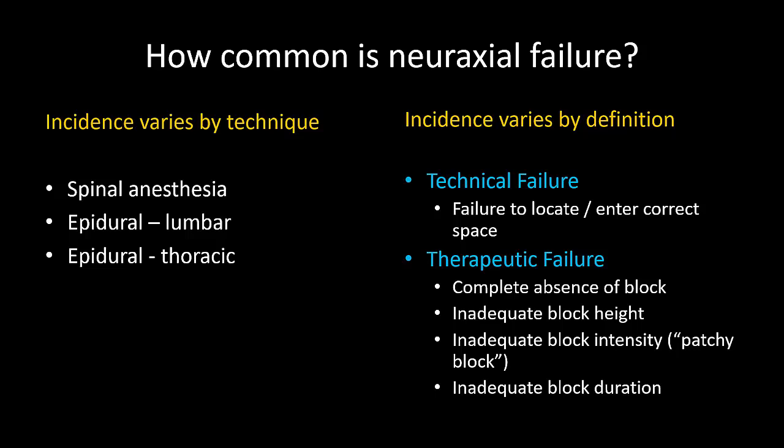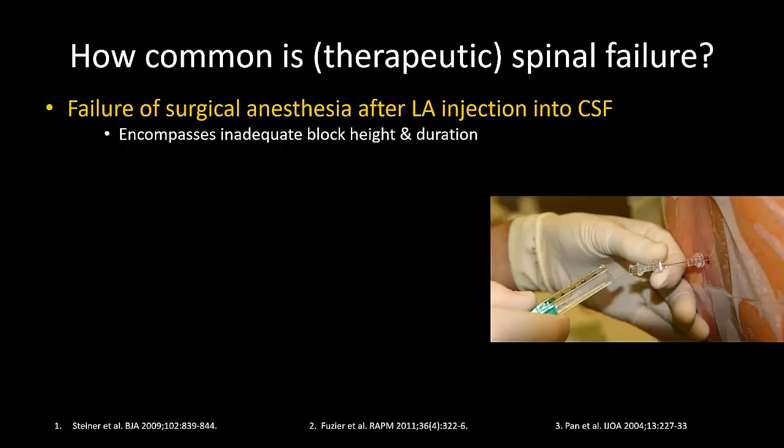So therapeutic failure can run the gamut from complete absence of any block to inadequacy of block height, inadequacy of block intensity, or inadequacy of block duration. One of the things that may surprise you is just how common failure of surgical anesthesia after injection of local anesthetic is. I used to think of spinals as virtually foolproof if we can puncture the dura, obtain CSF, and inject local anesthetic. So I was a little surprised to find that this does not provide adequate surgical anesthesia in approximately 3% of patients, or if you like, 3 in every 100 patients.